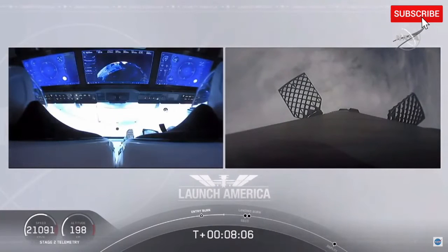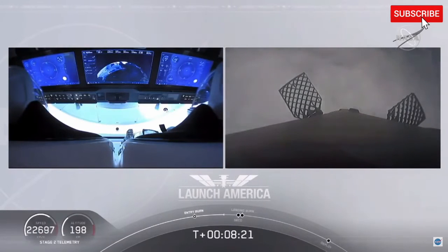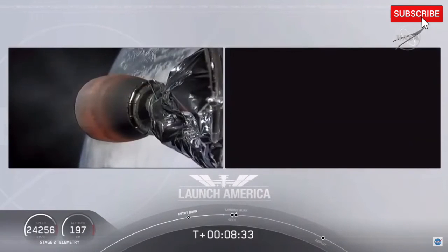Such a cool view on your left screen, seeing Bob and Doug on Dragon. Right now you can see the displays that they are seeing themselves. Terminal guidance. And throttle step. We are coming up 25 seconds or so away from SECO, or second engine cutoff. This is also the point where Bob and Doug are experiencing their highest G-force. We're seeing the counter tick up to right about 1.8.